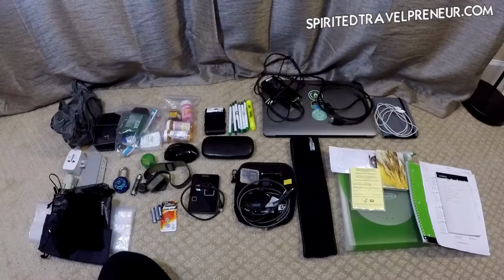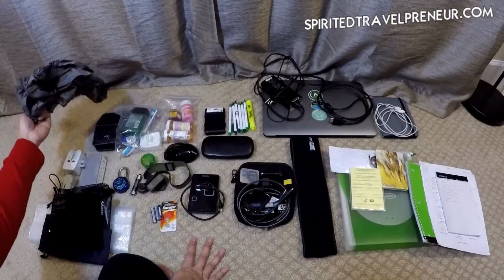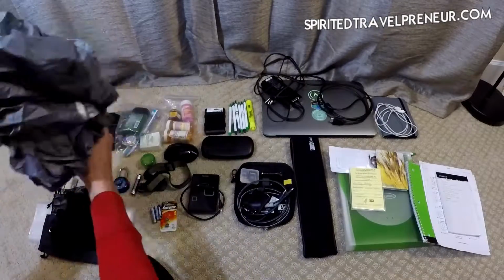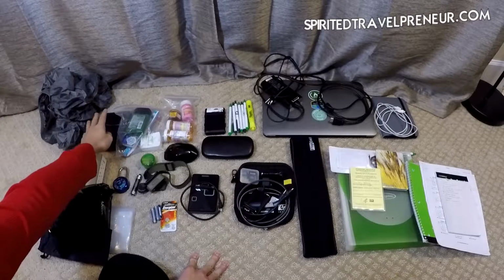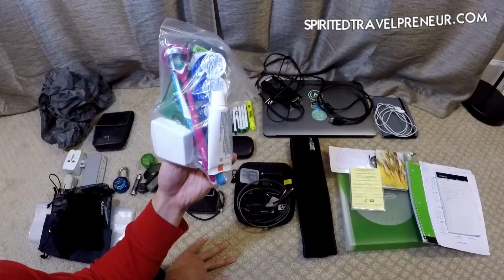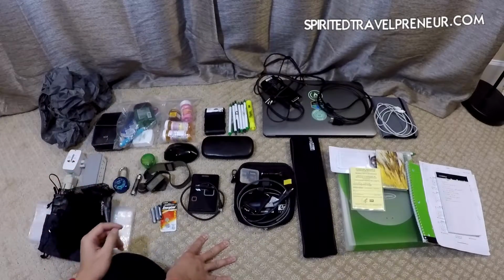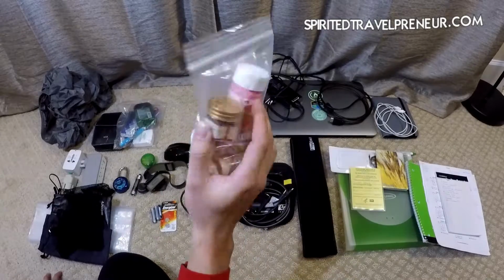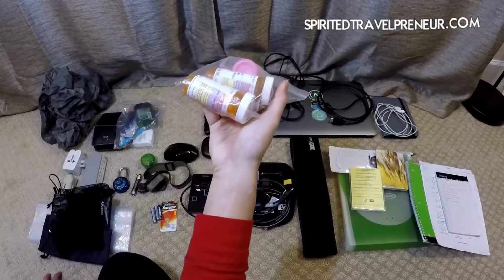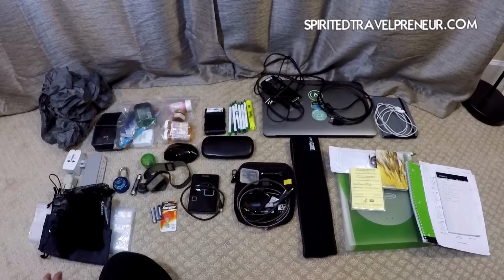Okay, so I laid out all the things that were in my backpack, and let's start from the top here. This is the rain guard. You can pull it out in case of a sudden downpour. It's really nice. I've used it before and it works great. These are toiletries: the electric shaver, deodorant, toothbrush, contacts, toothpaste, and floss. Pretty self-explanatory. Got some stomach relief pills like generic Pepto-Bismol, some malaria pills, and also some Cipro antibiotics, and some Tiger Balm. So just a little stash there.